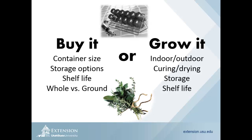As for growing your own, spices are most often found on tropical plants and trees. But many varieties of herbs can be grown in the United States either indoors or outdoors. Because herbs grow in small bush-like plants, they really don't need a lot of space either.